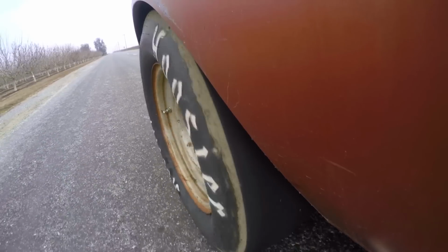I get scared when you floor it. Really? Yeah. Because it's kind of violent? Yeah. I like how sideways it gets when you floor it. Maybe that's the part that's scaring me. That's the good part. That's what I figured. Yeah. Think of the burnouts?